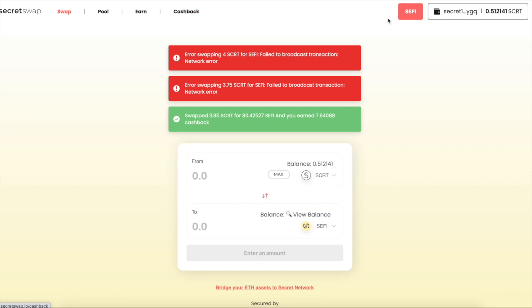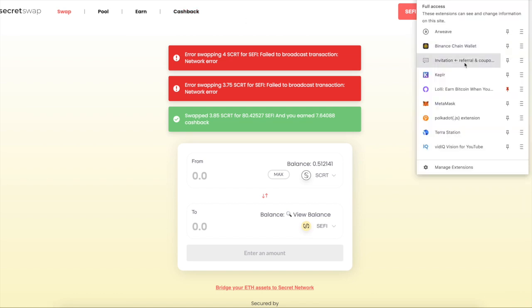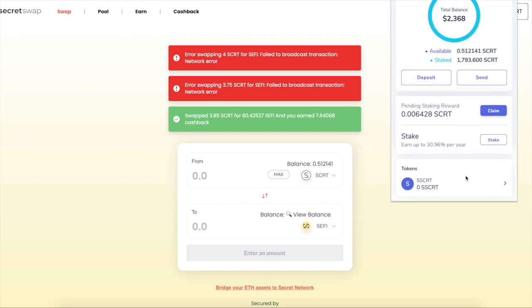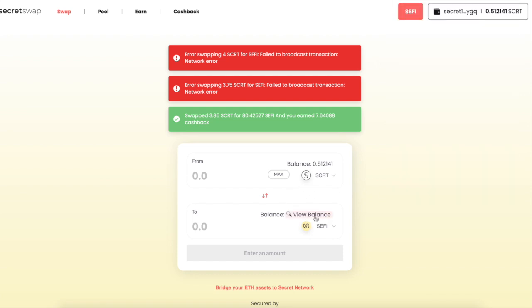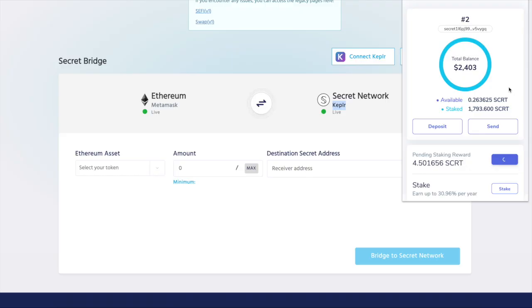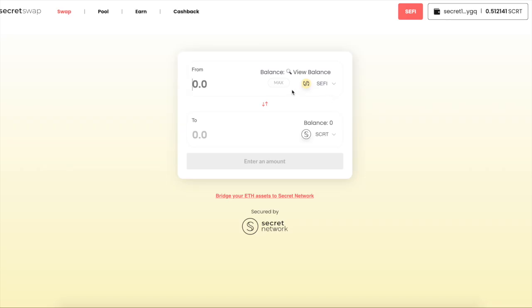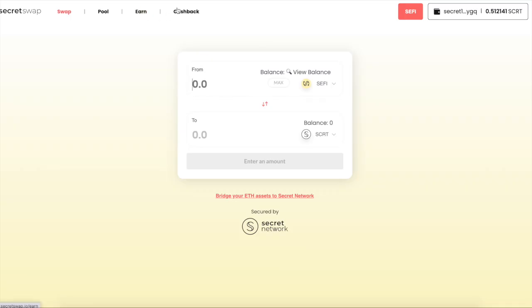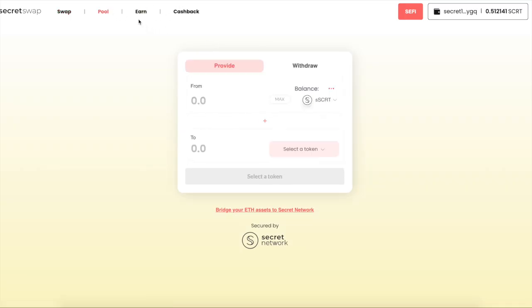So guys, we got some Cephi tokens. And what's cool is you go to your wallet and you don't have any Cephis. Why is that? Well, guys, because it's hidden. If you want to see it, you hit view balance and it'll show up in your wallet. Or you can just say transact and it's like, oh, no, sorry. Secret. That's why it's so cool, guys, because no one knows how many Cephi tokens I have. So anyways, now we are going to go to earn.